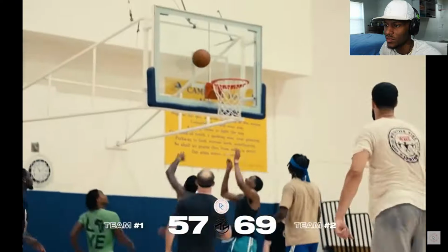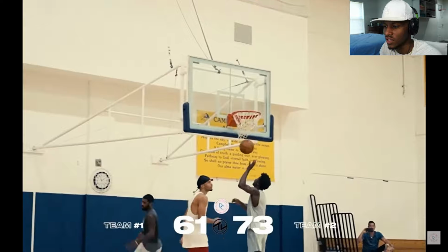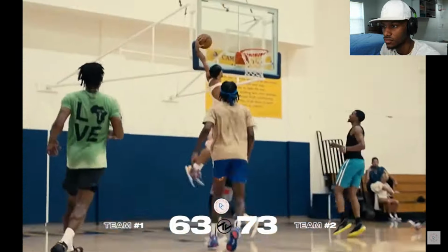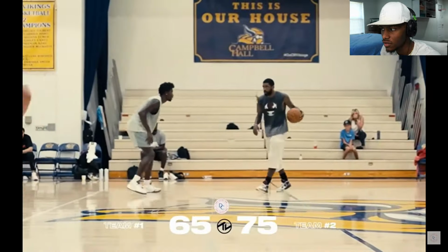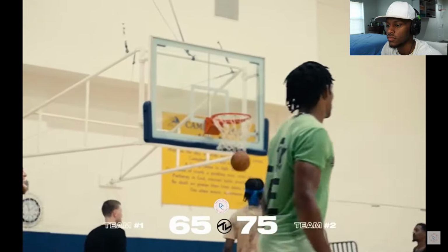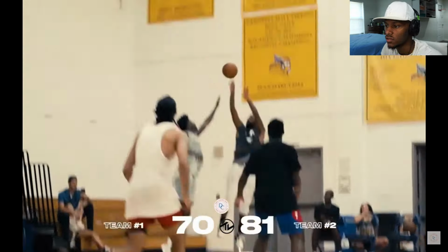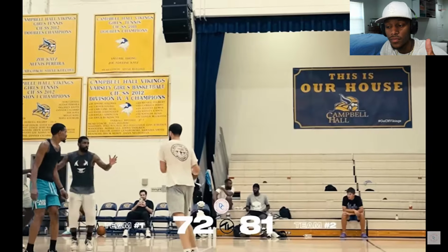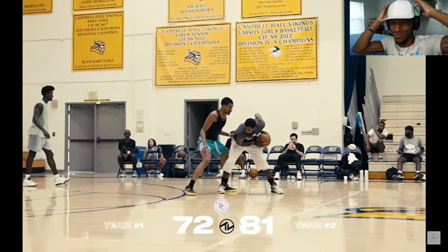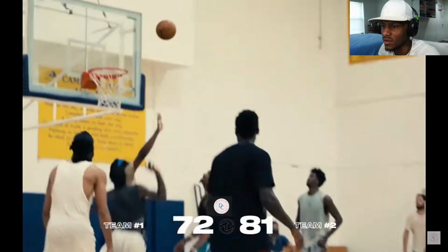This handle package, bruh. I'm gonna break down some stuff too. Looking at him is crazy. That's another grown man. Is that Amari Bailey? There are no weak spots in Kyrie's game. Literally. He can shoot. He can handle the nuts out of the ball. Pause. What? I'm done. I'm not gonna finish what I was saying.